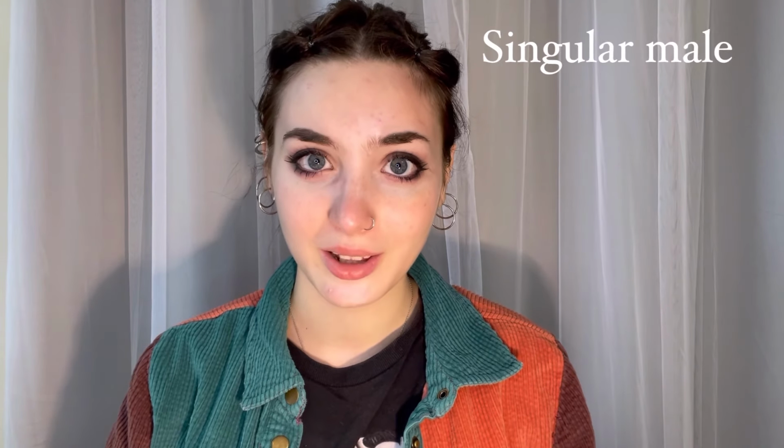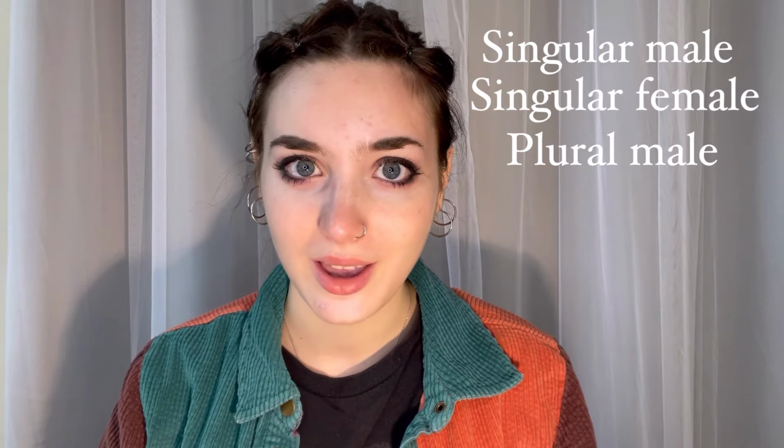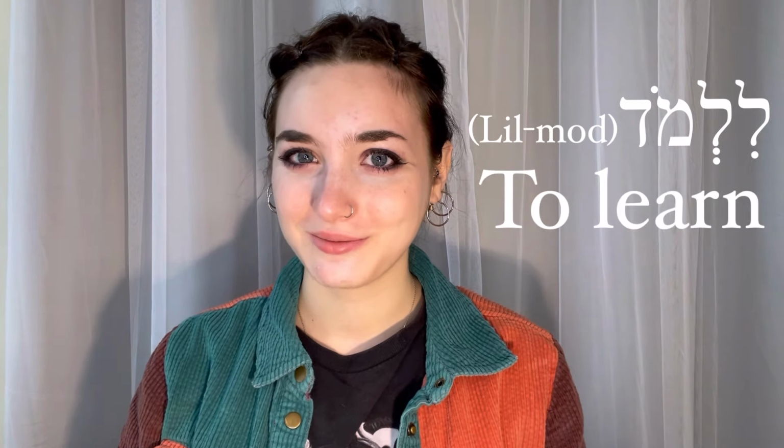There are 4 forms of present tense Hebrew: singular male, singular female, plural male, and plural female. I'll show you now using an example verb what that can look like. I'll be using the verb lilmod, to learn.